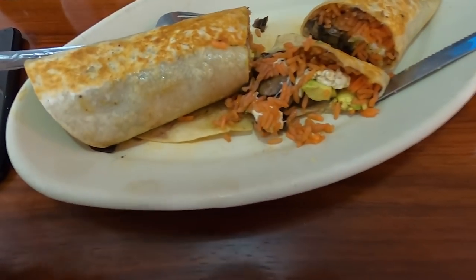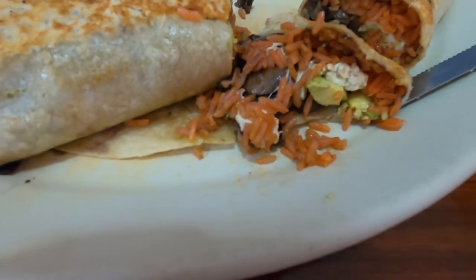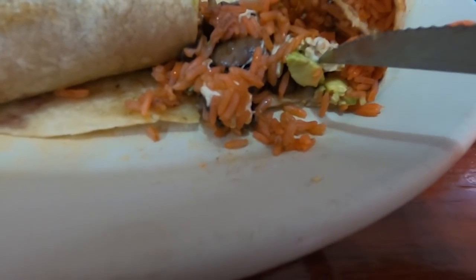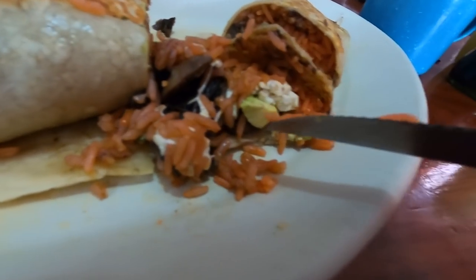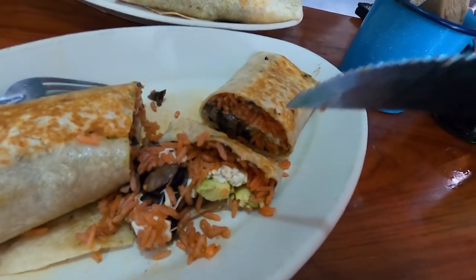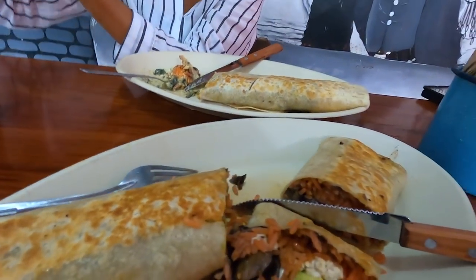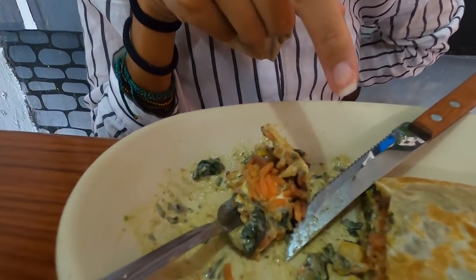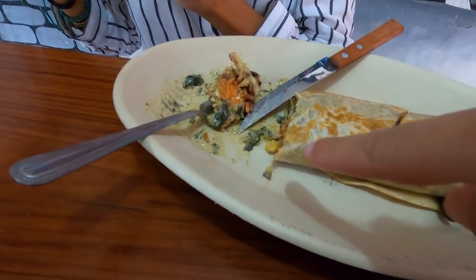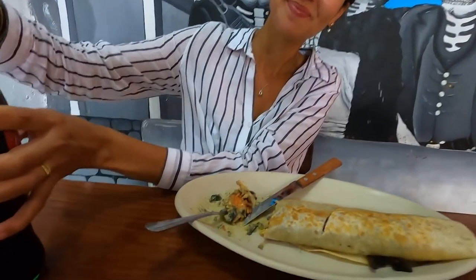So I got like a mushroom burrito. I think here we have like cheese, some sort of sauce on the rice. That's the mushrooms and avocado. So yeah, extremely tasty. And you just got spinach and cream? Cream, yeah. I think mine has corn as well. Oh yeah, I can see a corn there. It's good as well? Tasty, very tasty. Mexican food is just too good.